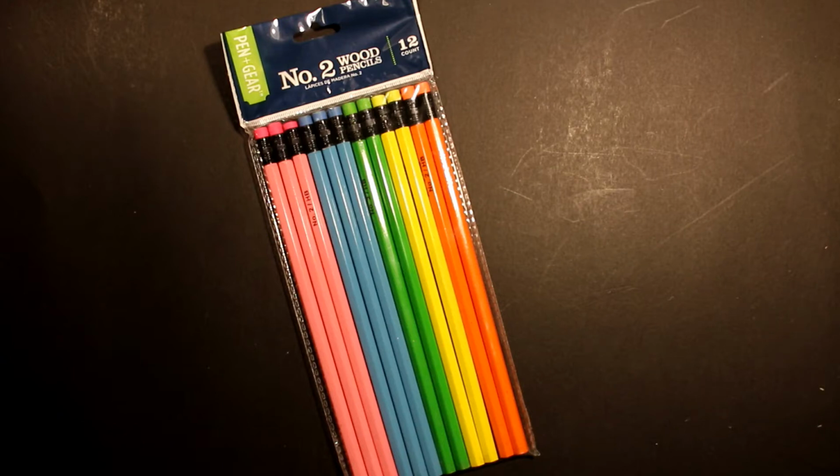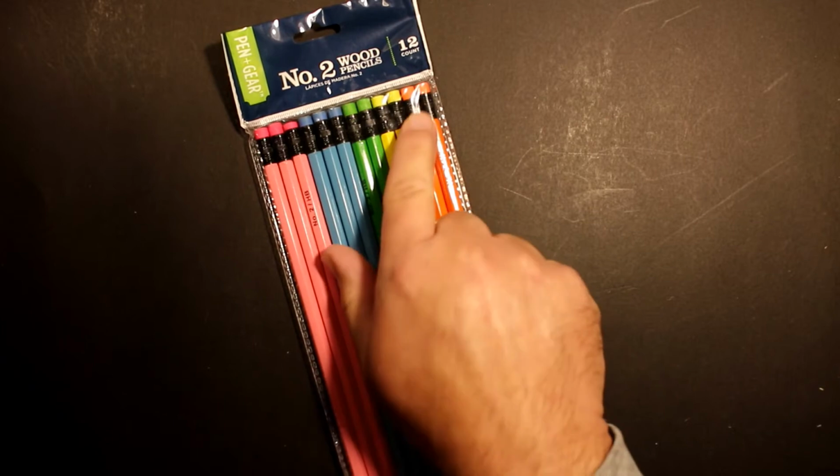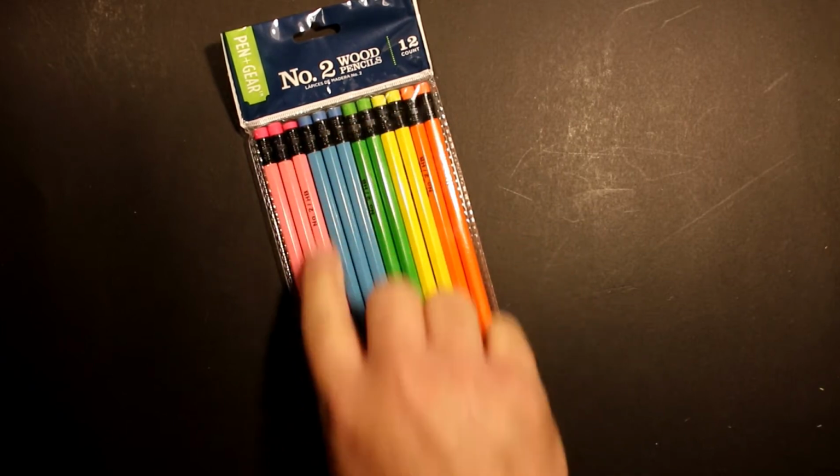And today we're going to look at some more pencils. These are the Pen+gear #2 wood pencils in a rainbow of colors here. You couldn't help but be attracted to these pencils because of the vibrant colors, and not only the pencils themselves are sort of these fun colors, they have matching erasers as well.